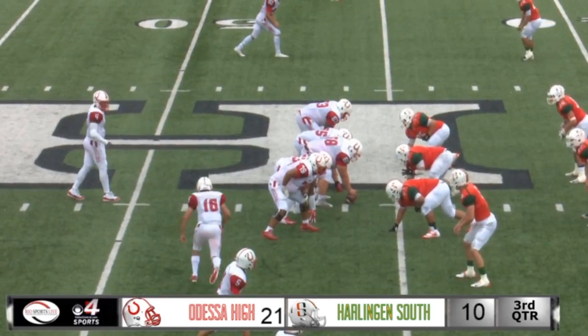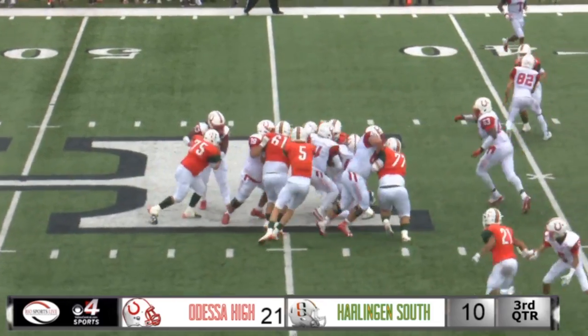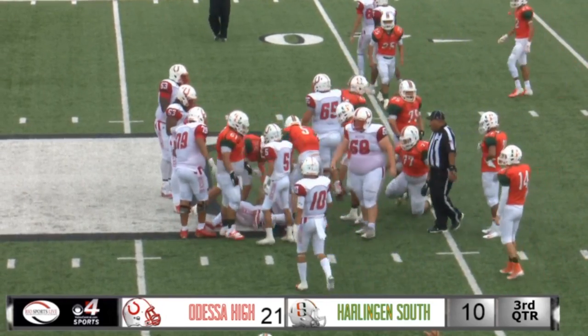Here we go. Empty set now. Trey Smith alone in the backfield as he awaits the snap. He's going to run it himself. Quarterback draw right up the middle. Pushing the pile now. Close to that 1st down marker. Just a little bit short. Down to about a half yard, bringing up a 3rd down for Odessa.